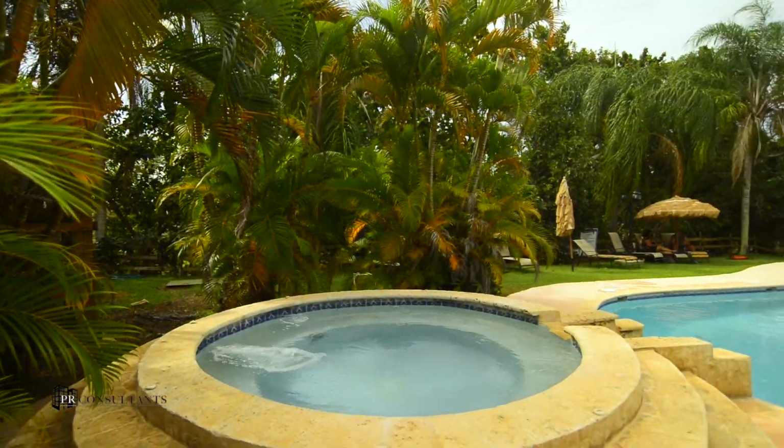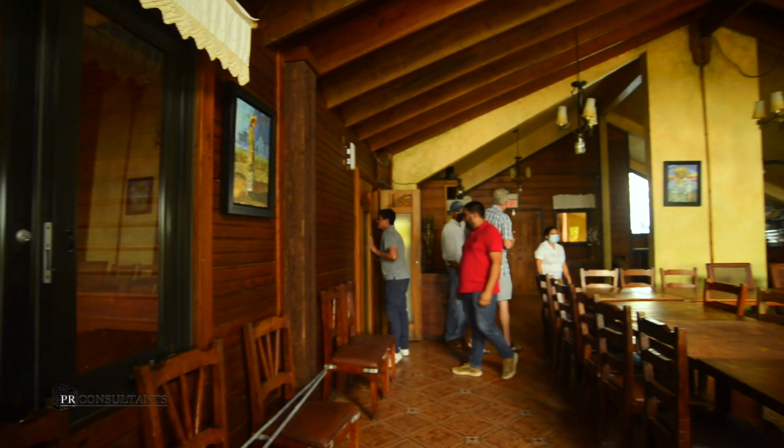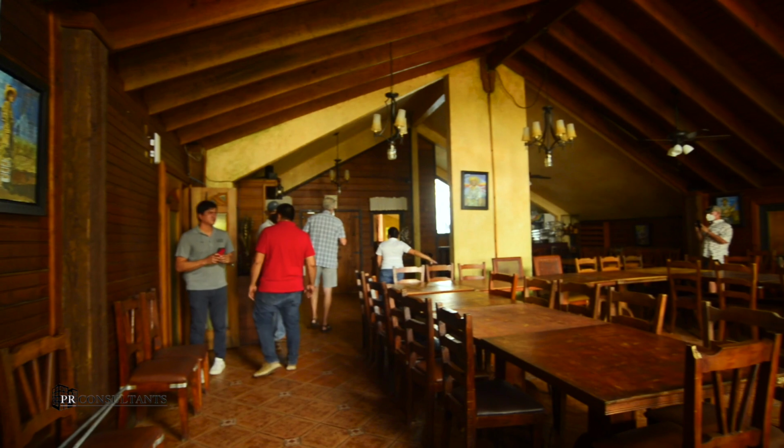Been running it for quite a long time. He actually built it basically from the ground up. It's a pretty cool story. He doesn't speak a bunch of English. We got a couple people walking around with us, helping us with the translation.